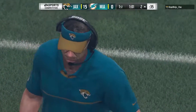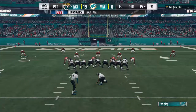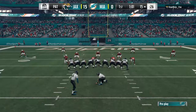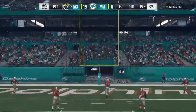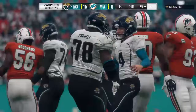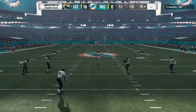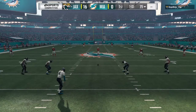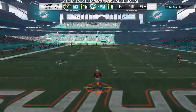I don't know who all is to blame there, but I love seeing pick sixes. Nothing like seeing someone pluck it out of the air and go the other way and see people try to change directions. Hard to do. And that will make this a 16-point lead. So they throw the pick six. They'll get another shot at it now as this one's in the air.